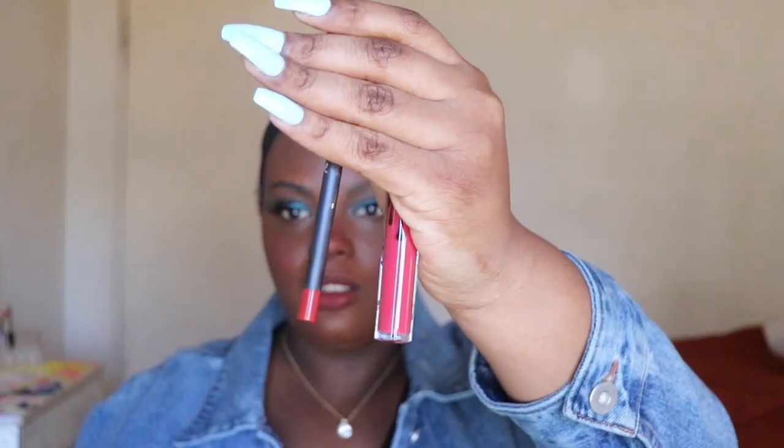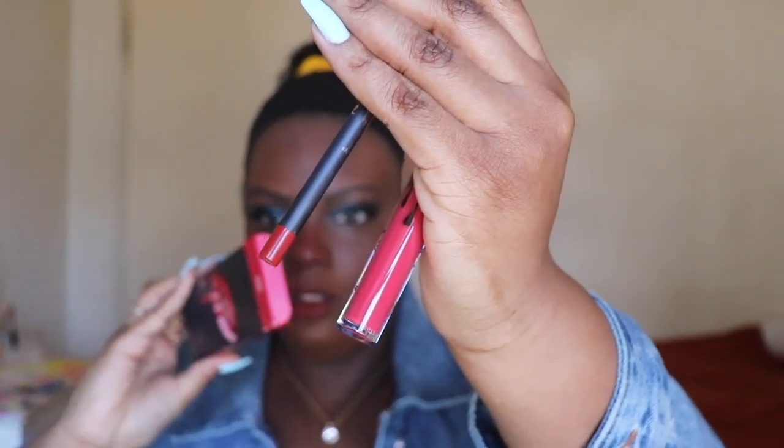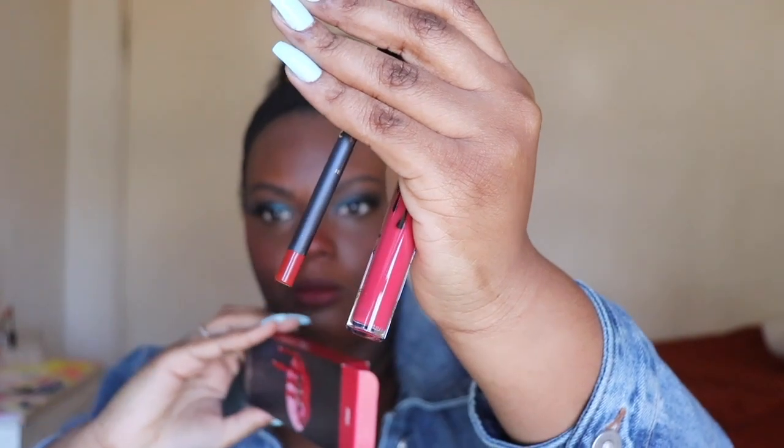We have a Kylie lip kit in the shade Jordy. Comes with the liquid lipstick and the lip liner. Like this. I feel like on the box it looks darker. No, they're about the same shade. So there's that. Next up, we have two products from e.l.f.